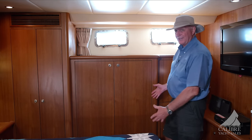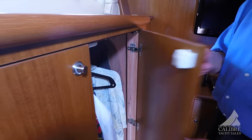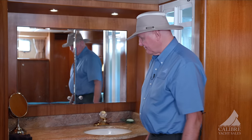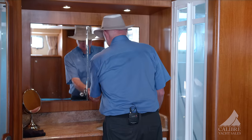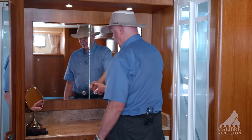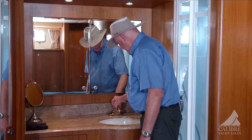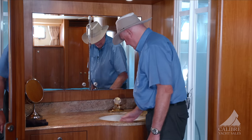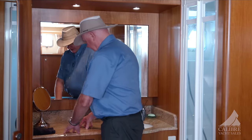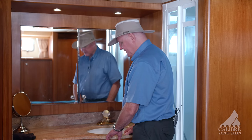Have a look at these hang-up lockers, will you? Jeez. Plenty of storage for your clothes. Well, here in the vanity area, this is really well laid out. First of all, we've got just a huge medicine cabinet on both sides here, and again, with that really nice locking hardware that I like. GOEY fixtures and a nice sink, Corian countertop as well. Great area for putting your toothpaste and toothbrush and whatnot when you're doing your ablutions in the morning.